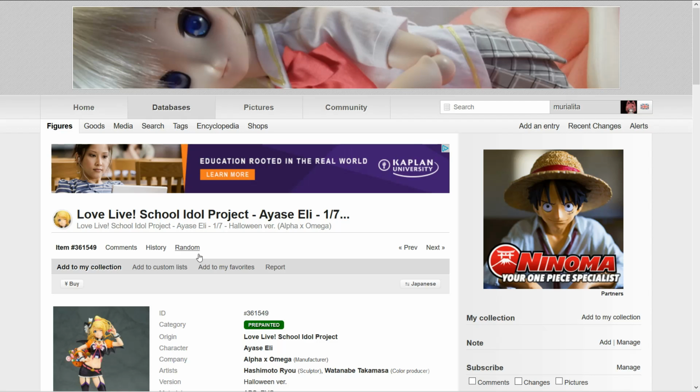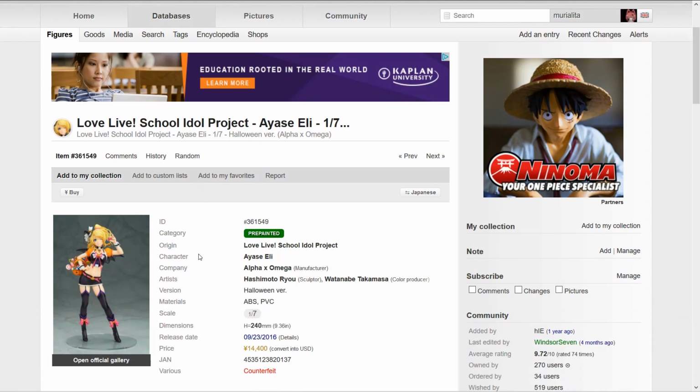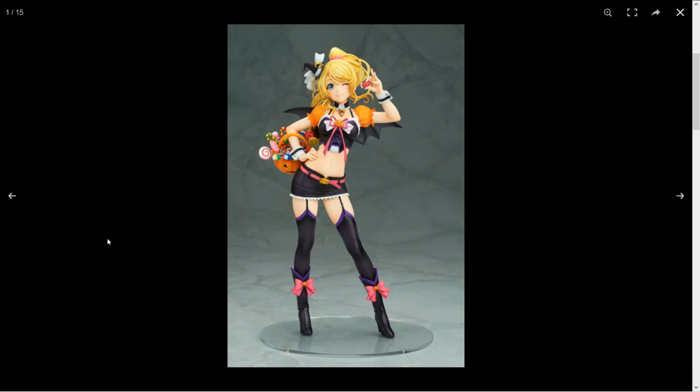So anyways, the next one Asuna is asking about is the Halloween Eri Ayase from Love Live. This is by Alpha Omega, which is Alter and Mega House, a joint effort. She came out September 23rd of 2016, and the MSRP was 14,400 yen, and I'm pretty sure in the aftermarket it's much more expensive. It's 1/7 scale. It's a pretty good figure. Of course, it's Love Live, so it's not for me.